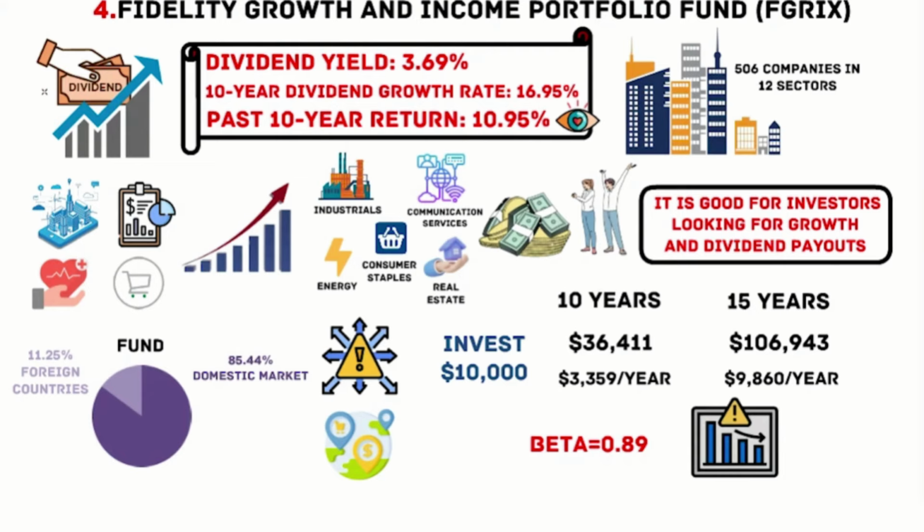And for this one, we don't have enough data yet. I think it's a newer fund for the alpha to be calculated. A little bit of diversification here. You get 11.25% in foreign countries, 85% in the domestic market.